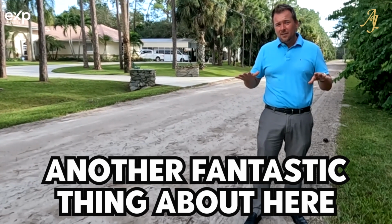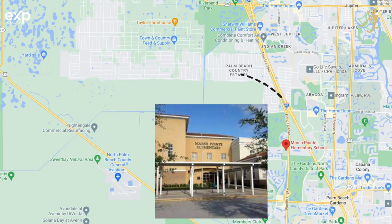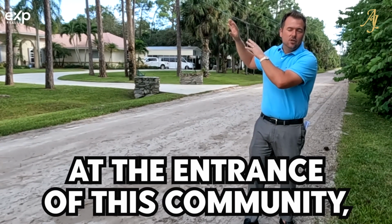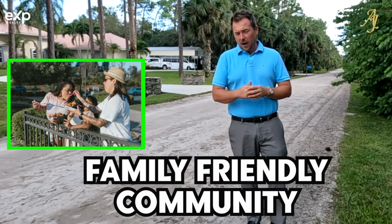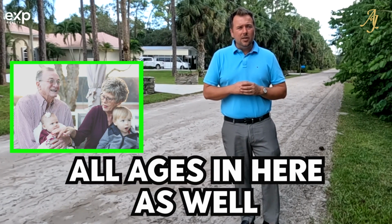Another fantastic thing about here is how all the schools rate. This particular community goes over to Marsh Point, and as a matter of fact, some of the people that live at the entrance of this community, I believe, take their kids to school over on the golf cart. It's a family-friendly community for sure, and you have all ages in here as well.